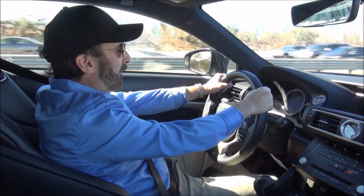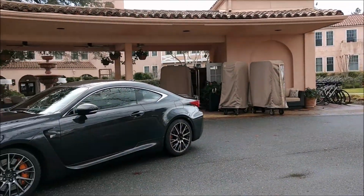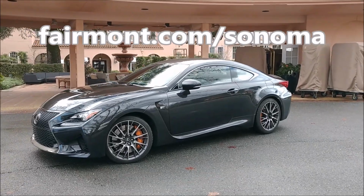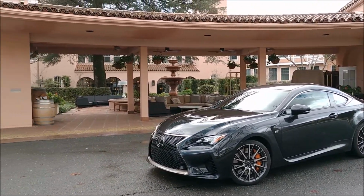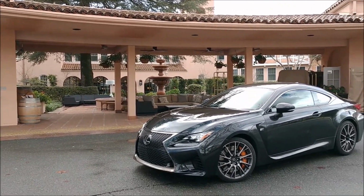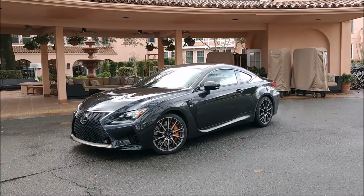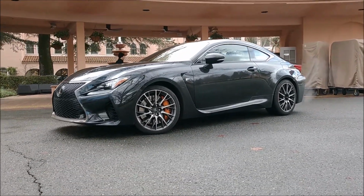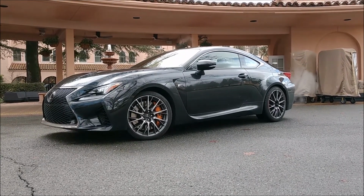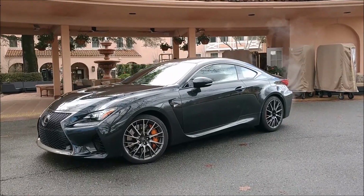I stayed at the Fairmont Sonoma. Okay, and we have finally arrived after 8 hours on the road at the Fairmont Sonoma Mission Inn up here in wine country, driving the beautiful Lexus RC F with 467 horsepower. Made it great for the drive up here, and wonderful both on the freeways and then also on the little roads up here in Sonoma, the curvy kind of mountain roads.